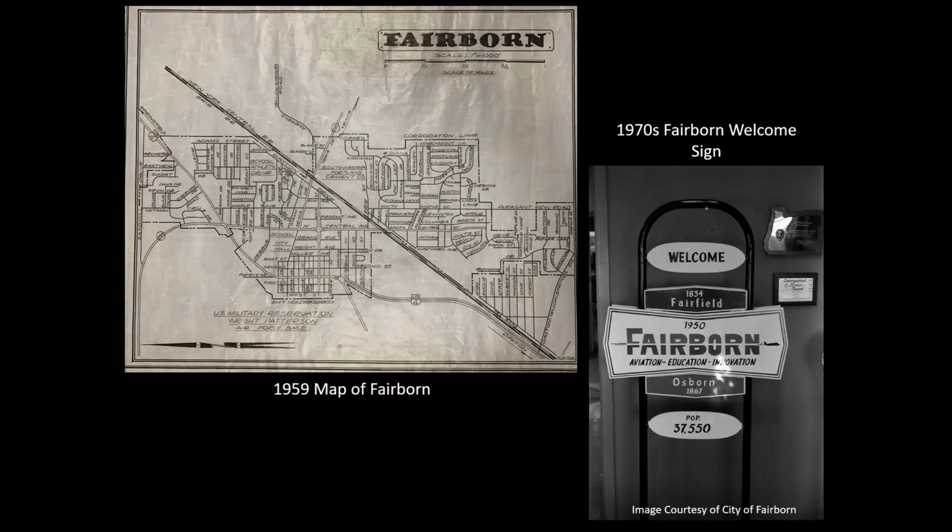And really, we've looked up and the only Fairborn in the world is the one located right here in Greene County, which is pretty amazing. And this year, 2020, the city of Fairborn is commemorating their 70th anniversary. So congratulations, the city of Fairborn. And then you can see here, we found this kind of neat replica sign of Fairborn. And then this is a 1959 map of Fairborn, of both the towns combined. And you can see down here, Wright-Patterson Air Force Base.